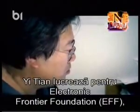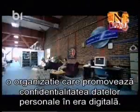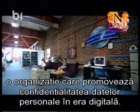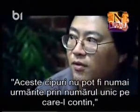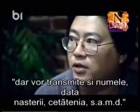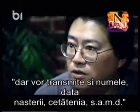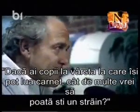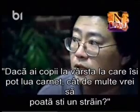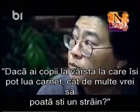Li Tian works for the Electronic Frontier Foundation, an organization promoting personal privacy in the digital age. These IDs are not just trackable in the sense that they have a unique ID number. They will broadcast your name, your date of birth, your country of nationality, et cetera. And if you're a parent and you have children who are about to carry a driver's license, what do you want strangers to be able to know?